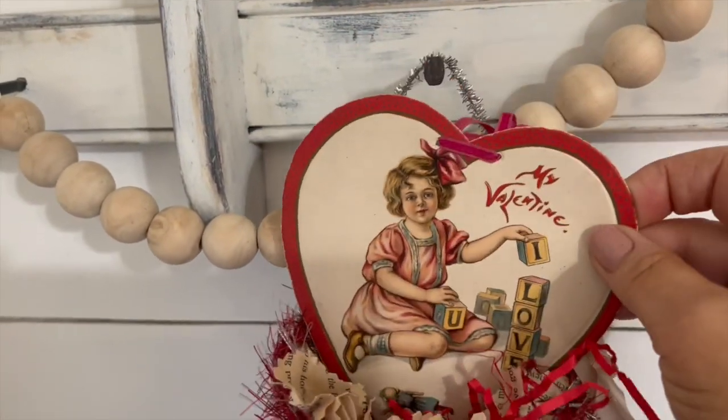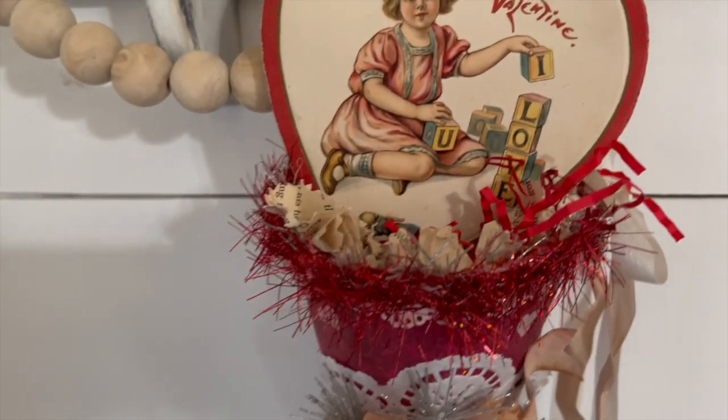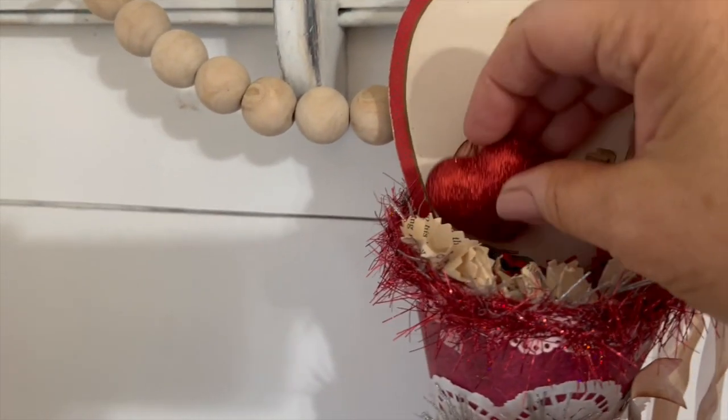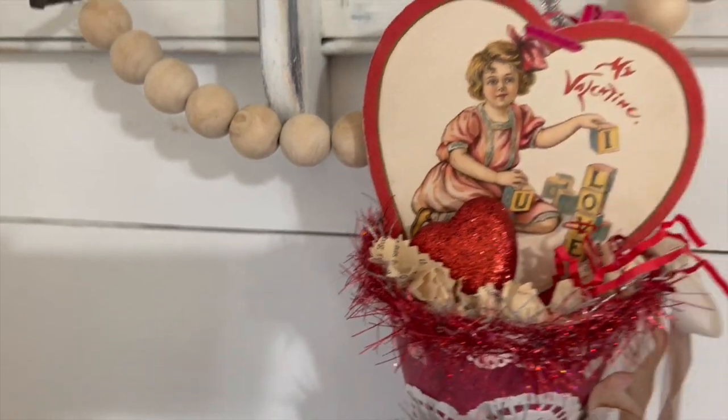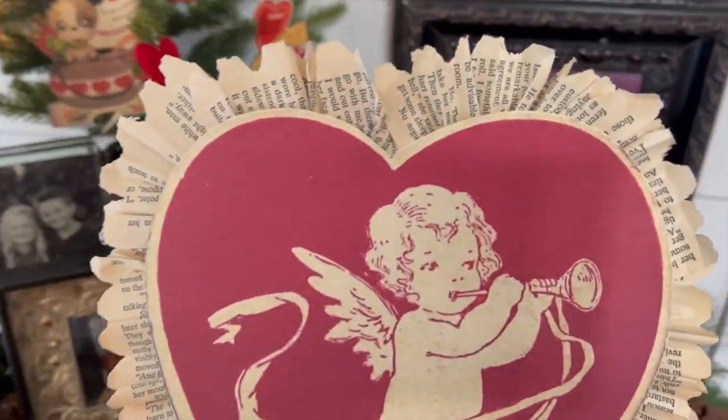I'm going to place this in this cone, and then I'm just going to add one of those red glitter hearts. I got a bunch of these from the Dollar Tree several years ago. I think they still have them, but I love just sprinkling those around. I just think it adds a really sweet touch.